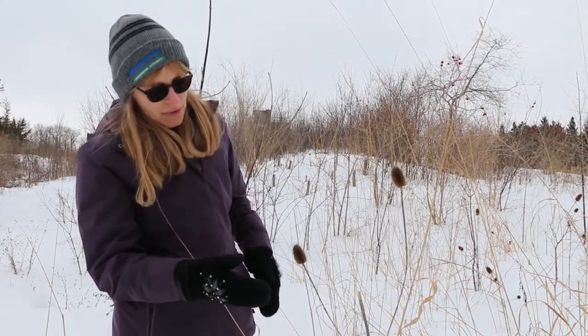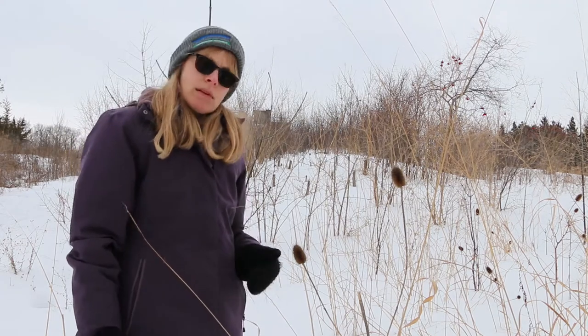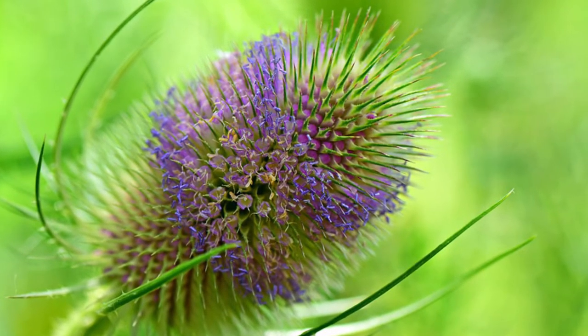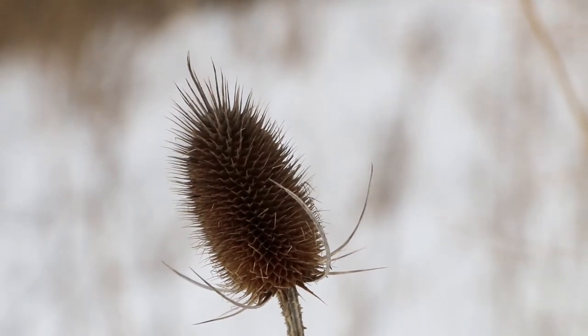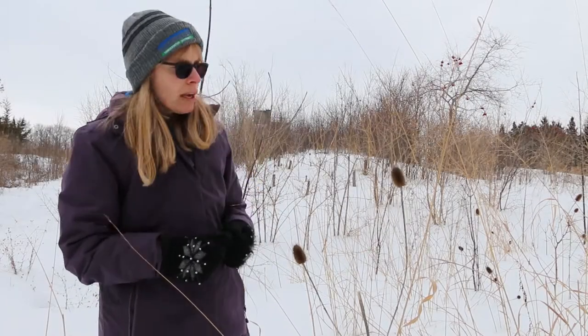So here we have a plant called teasel. And teasel, in the summertime, comes out in very pretty rings of purple flowers. And as you can see, in the wintertime it looks much different. If you were to touch these little spikes here, you would find that they're a little bit pokey.